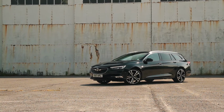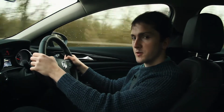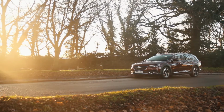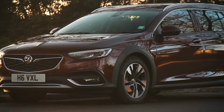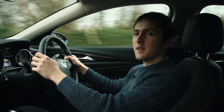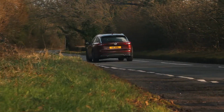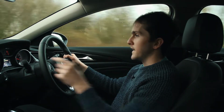And then Vauxhall launched the Insignia Sports Tourer, the estate version, and now they've launched this, the Country Tourer. This is a slightly more outdoorsy version. Not only can you get it with all-wheel drive, but it's also got better ground clearance. It rides about 2 centimetres taller than the standard Sports Tourer. So think of it as a rival for an Audi A4 all-road. But whereas the A4 costs just under £38,000, this, with all-wheel drive, costs just under £28,000.